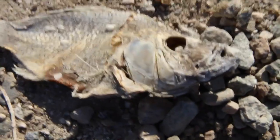Smells like the sea. Man, it smells like salt. Smells salty. It's a salty smell. Now we're at the Salton Sea. Come see the sea with me. Yeah, just with my foot.